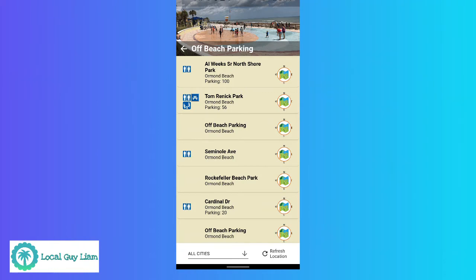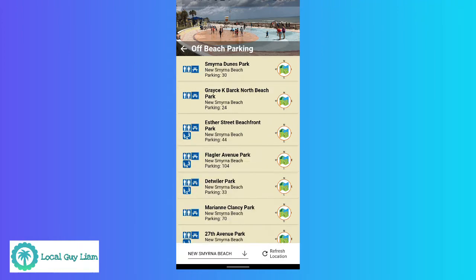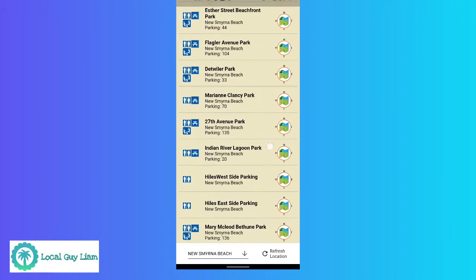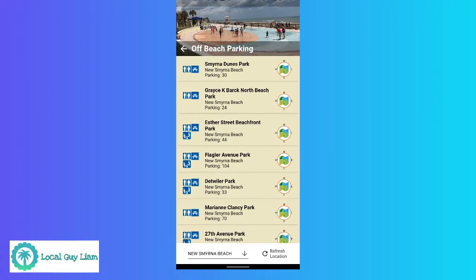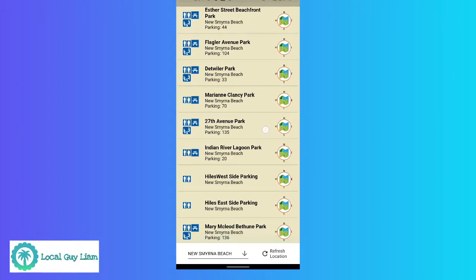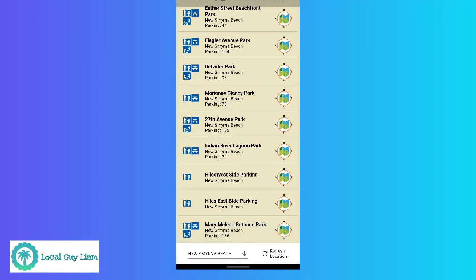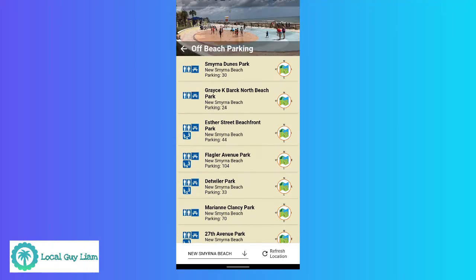So, off-beach parking. We're going to filter down below here on New Smyrna Beach. And we're going to get a list of off-beach parking lots. These are going from north to south in order here. They have icons showing whether it's the restrooms. I think they all have restrooms. I think they all have picnic tables, or pretty much all, but a couple. A couple of them have playgrounds. So these are all, again, fee-based parking. I think the Hiles East and West may be free. But the rest of them are fee-based parking.